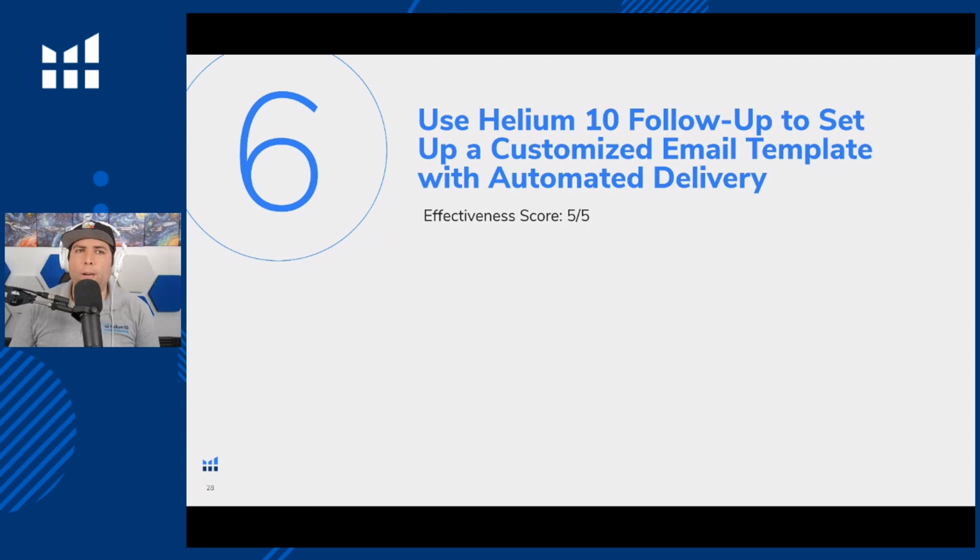But for me, the method that I use the most is using Helium 10 Follow-Up to set up a customized email template with automated delivery. And for me, this gets a perfect score. Whenever I use this method instead of using Amazon's Request a Review, I always get the most reviews. Because with this technique, I can still have all of those automations that we showed you before, but the big difference is that I can write my own subject line and email copy.